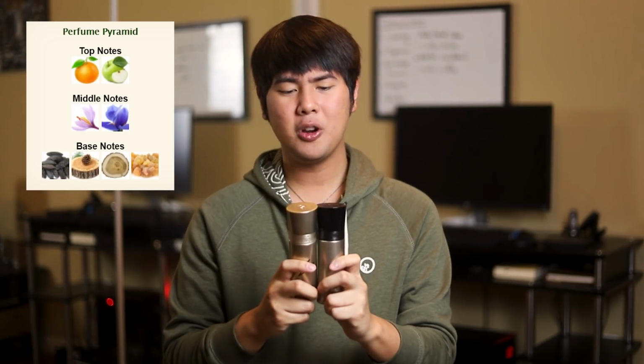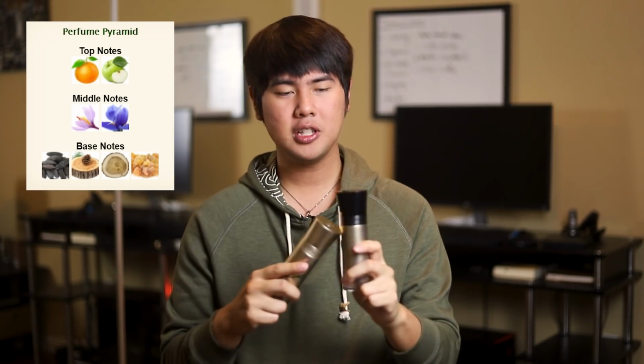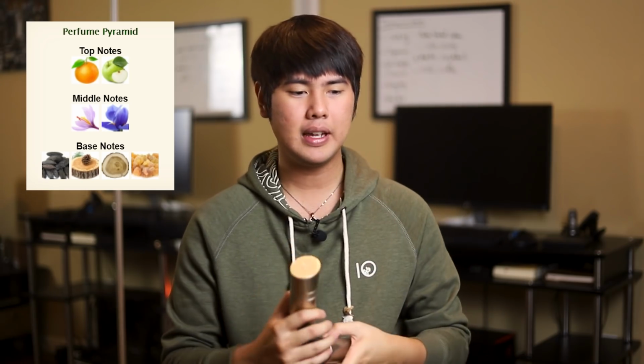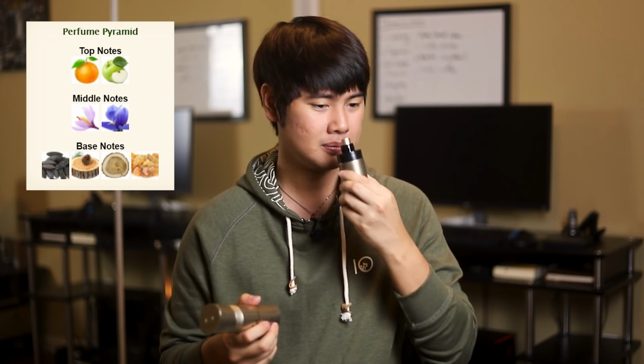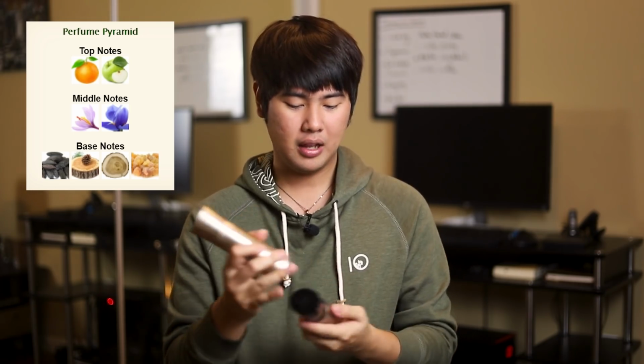But in terms of the opening, I like this one more. This one, to me, is a little bit more mass appealing. The sweetness is a little bit brighter. It's not as thick, it's not as rich. And this one just comes across a lot easier to wear than this one.